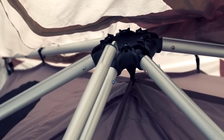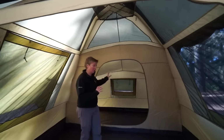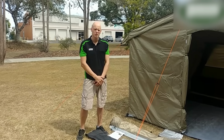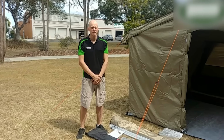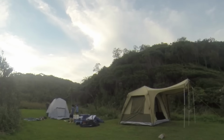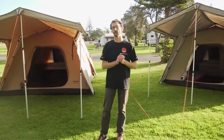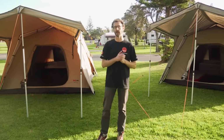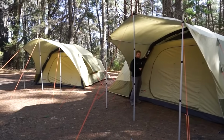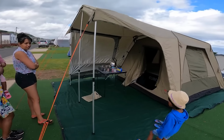It's constructed from high-quality materials, which includes ripstop polyester and heavy-duty PVC flooring, and offers excellent durability and weather resistance while ensuring your protection from the elements during any camping trips in various conditions. It has a robust design and it can withstand strong winds and heavy rain, which provides a secure and comfortable shelter. It's available in many sizes to accommodate different groups from solo adventurers to more large families with a bunch of bratty children.